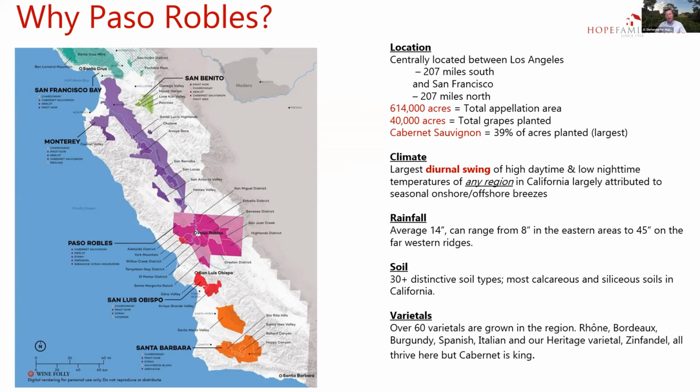Topography, ground, soils really show it there. We do have a lot of diversification on soils. We talked a little bit about limestones. More is calcareous, not really active limestones like you'll have up north. And then the varietals, you know, Cabernet is king. There is over 60 varietals here. So there's a lot of focus on Rhones on the west side. There's a lot of cooler areas, Templeton Gap, the Salinas Valley kind of flows through there.